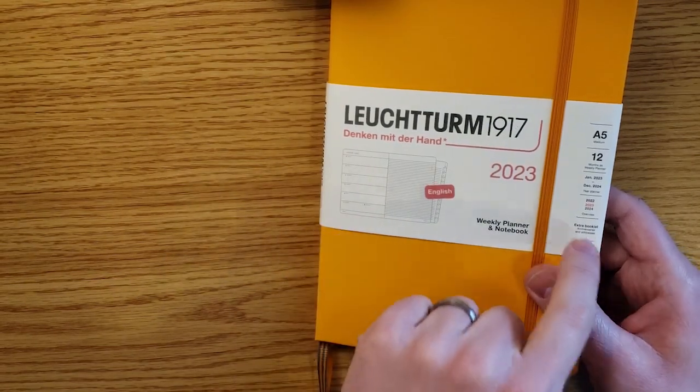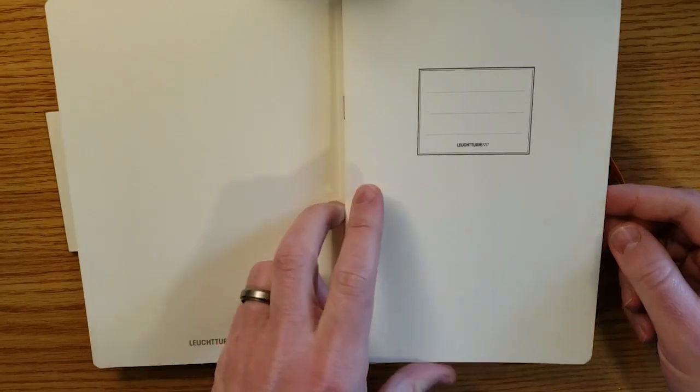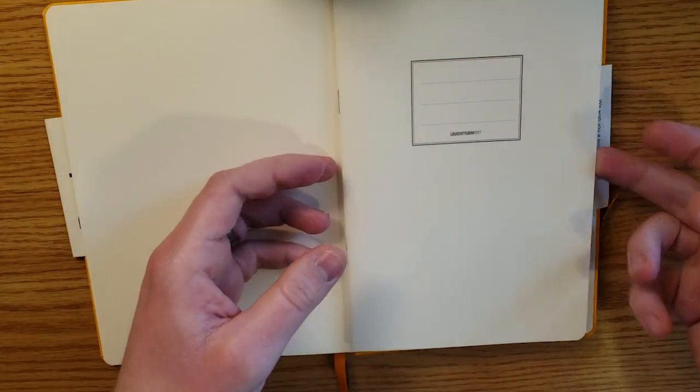Let's see. So it has an extra booklet. I thought this was really interesting. If you open this up to the inside here, it has this pocket, just like a lot of notebooks of this variety, but it comes with this smaller notebook just kind of slid into that pocket, and I thought that was really interesting. Also comes with some labels. That's pretty typical of Leuchtturm, so those can come in handy. I've never actually used them. I just kind of have a whole big deck of these things sitting around, but I'll probably use them someday for something. Anyway, this slides out.